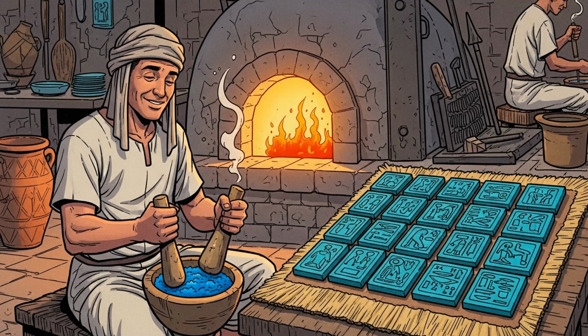Grind, soak in wine, heat gently, rest, reheat with honey, add resins in order. Ratios safeguard smell and burn rate the way modern labs protect a formula. The hymn is the SOP.